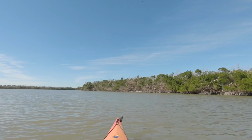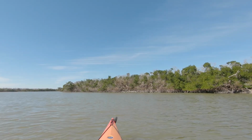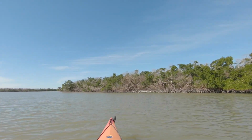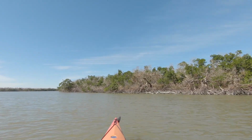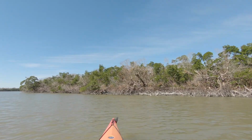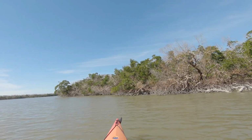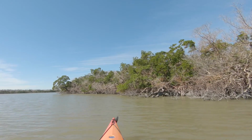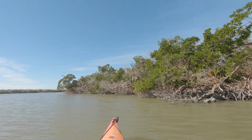I've mentioned in other videos that you see a lot of mangrove trees. It's pretty much almost all mangroves along the water. We're coming up on an area here that was definitely ruined by that hurricane. And if you look close, you can see thousands of little roots going into the water, and that's your mangrove tree.